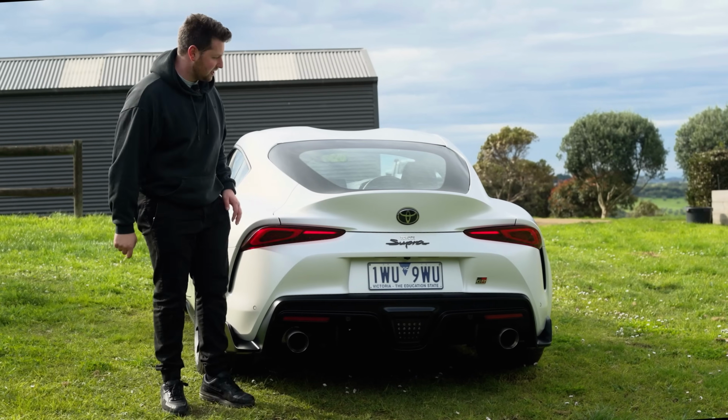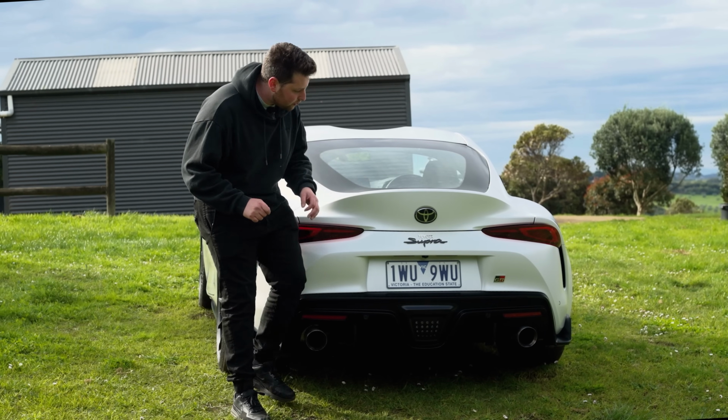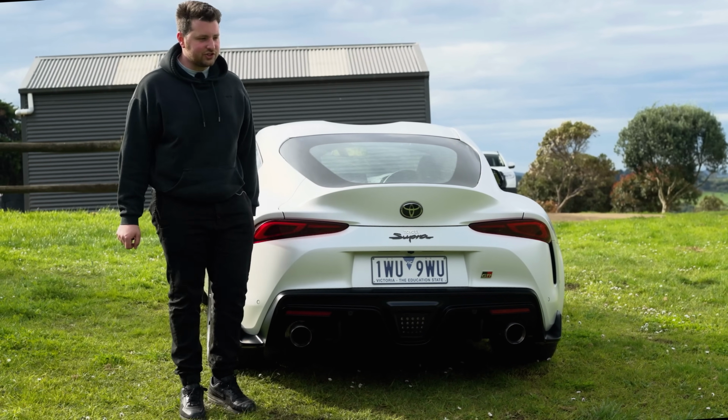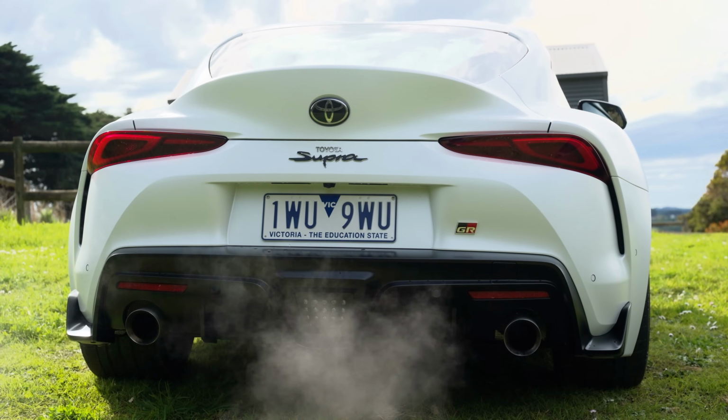Can't believe I forgot this, Jacob. The ducktail spoiler is so beautiful. The diffuser down the bottom is really cool. And you've also got dual exhausts, which genuinely sound terrifying. Oh, take a listen.